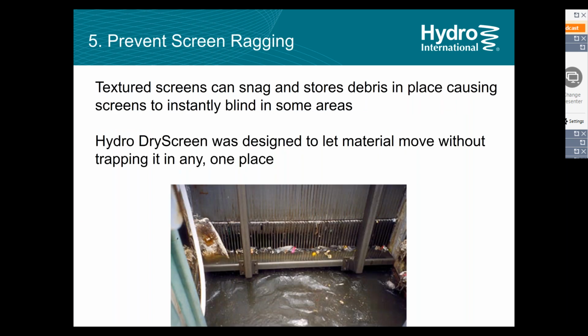And then lastly, the need to avoid any type of textured screens in order to prevent any kind of ragging that might exist. Obviously, we're looking to prevent too much buildup on the screen in any one particular area. So all functions that we have designed into our particular screening device.